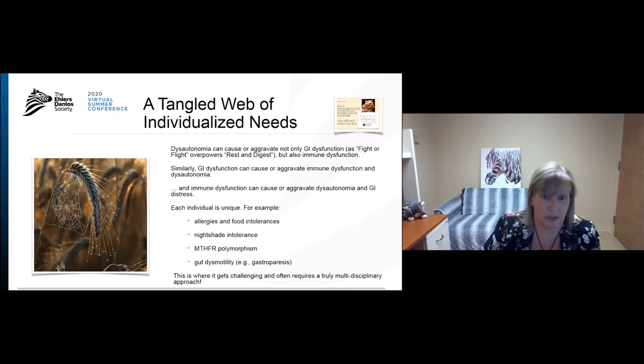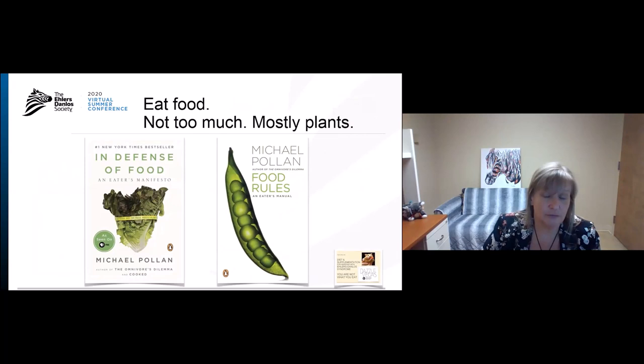A basic approach is just eat food, not too much food, and mainly plants. I particularly like these books written by Michael Pollan. They're very, very easily read and approachable even by a younger audience, helping to explain a focus on eating food rather than this focus on the modern sort of better living through chemistry nutrient-based diet.